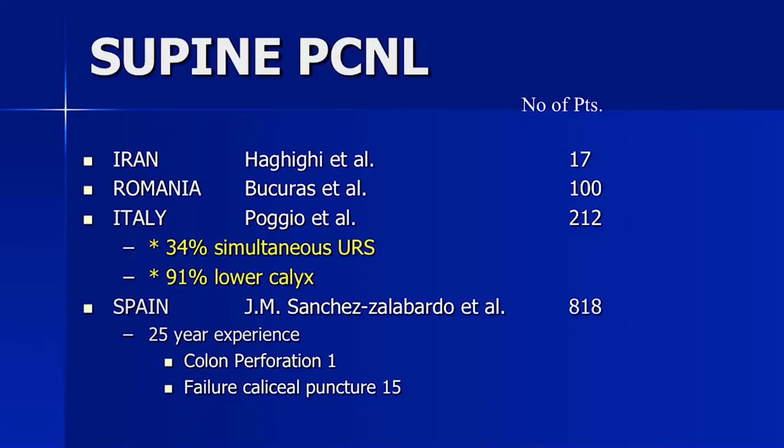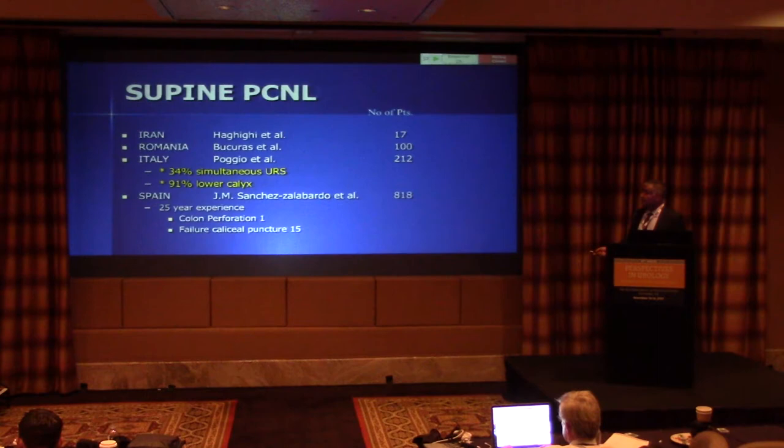So why not supine? Why prone? Many people have done supine for many years. This is a 25-year experience of almost 1,000 patients. Safe, very few complications, effective. First, we note that 34% are having simultaneous ureteroscopy. Though I'm doing this in 100% to get access, they're doing this because they weren't able to access the stone with the access they obtained in a supine position.